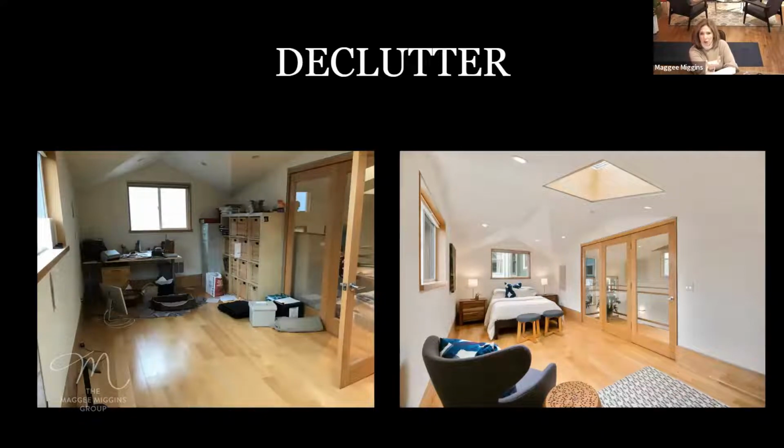They took out all those cubbies. They took out that desk area. I mean, that just looks so sloppy with the dog bed and everything. And look, they've transformed it into a lovely bedroom. I mean, that looks really, really nice. Neutral walls. It looks really nice.